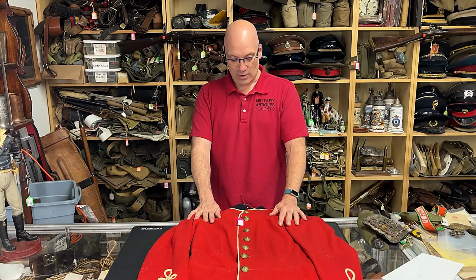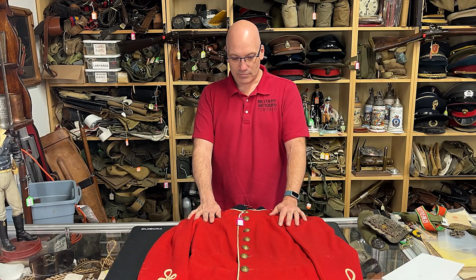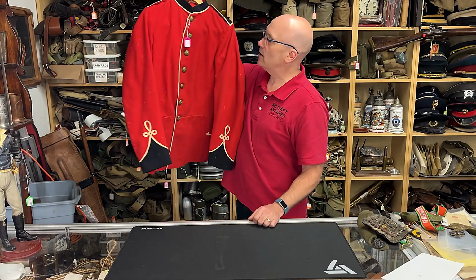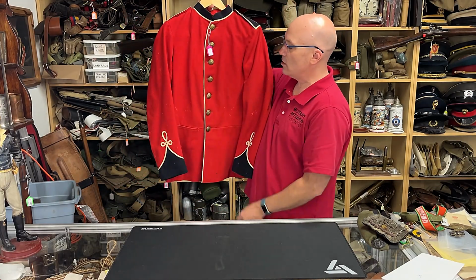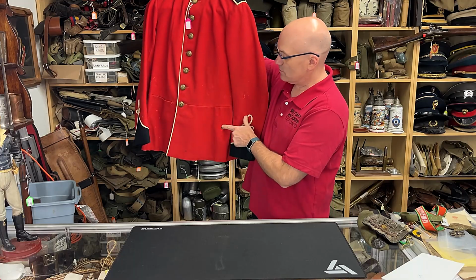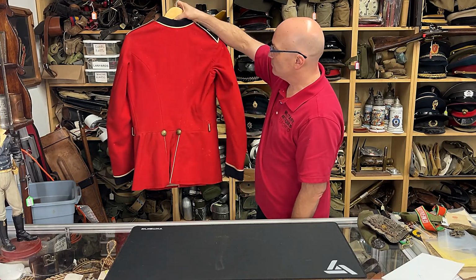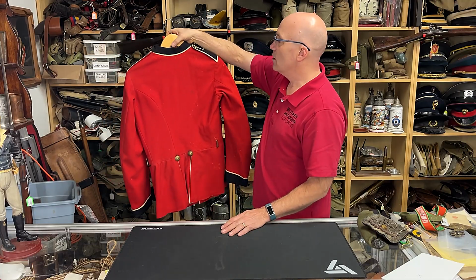This I also bought at Ottawa. It's a scarlet frock. Canada Militia buttons again, Victorian crown. It's got a piece of fabric missing here. No, it's not a bullet hole. It's a moth, I'm sure. You know, it's not perfect.